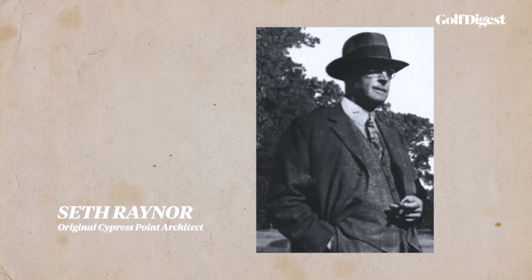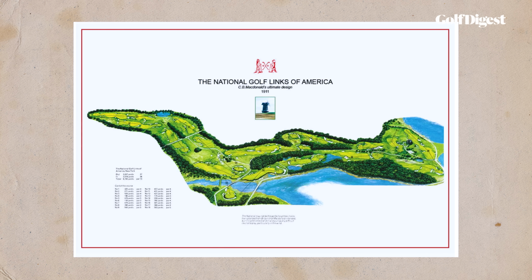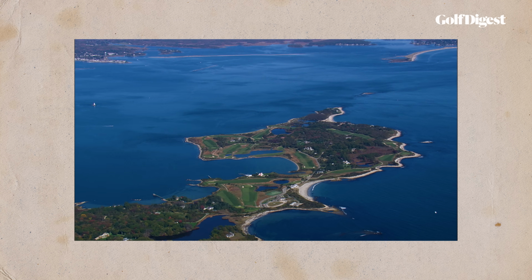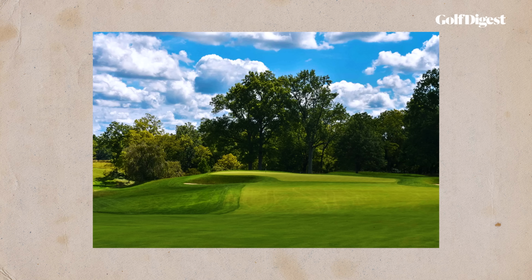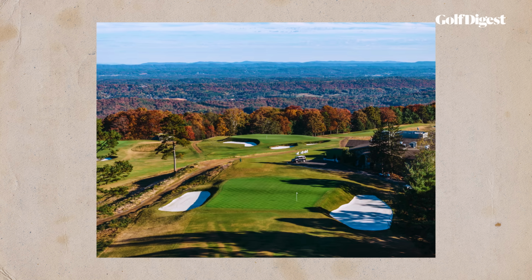The architect she selected to design the course was Seth Raynor, one of the hottest architects in the US at the time, and a man whom she knew from a previous project back in New York. Raynor, the surveyor and understudy of Charles Blair Macdonald at National Golf Links of America way back in 1911, had recently remodeled Chicago Golf Club and was in the midst of building masterpieces like Fishers Island and the Creek in New York, Camargo in Cincinnati, Yale, Yeamans Hall in South Carolina, and Lookout Mountain near Chattanooga.